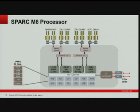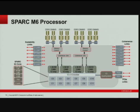The links shown on the two sides, please make a mental note of this. The seven links on the right are coherency links or C-links for connecting to other processors. The six links on the left, scalability links, are used for connecting to the directory chips. We'll use this information in a couple of slides from now.